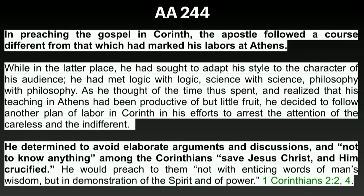In preaching the gospel in Corinth, the apostle followed a course different from that which had marked his labors at Athens. While in the latter place he had sought to adapt his style to the character of his audience, he had met logic with logic, science with science, philosophy with philosophy. That is what Ravi Zacharias did. As he thought of the time thus spent and realized that his teaching in Athens had been productive of but little fruit, he decided to follow another plan in Corinth in his efforts to arrest the attention of the careless and the indifferent. He determined to avoid elaborate arguments and discussions and not to know anything among the Corinthians save Jesus Christ and him crucified.